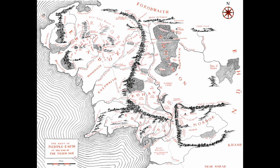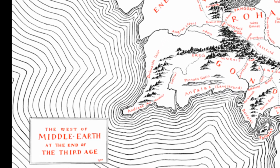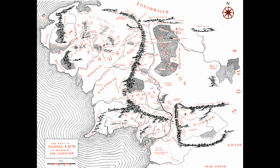Maps typically have a legend or key, which this one lacks, but it compensates by using artistic orientation to help you understand what you are seeing. Although it doesn't have a key to indicate what its shape represents, whether it's a mountain, river, or something else, it still conveys this information effectively. Another essential element of a map is the title or general location, which this one includes, saying, "The West of Middle Earth at the end of the Third Age."